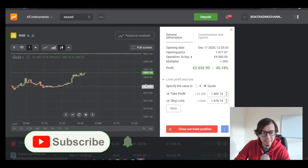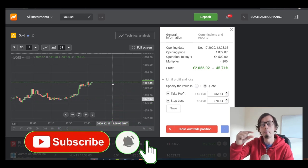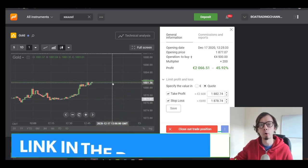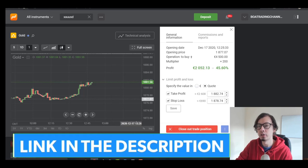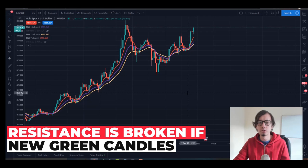Alright, so I can see that the 1 minute candle is breaking out. It means if the new candle opens above your resistance, resistance is broken, and from that point forward the price is going to go up. So if you're my academy member, then you know these small little tweaks and quirks.